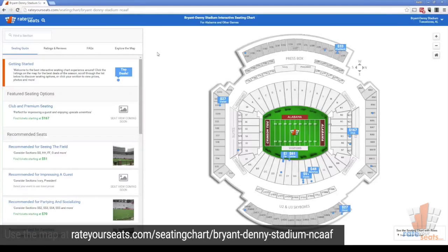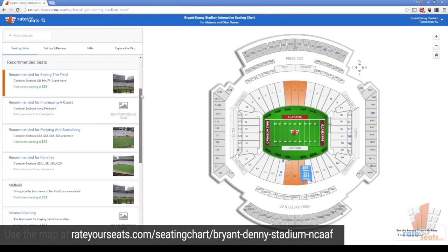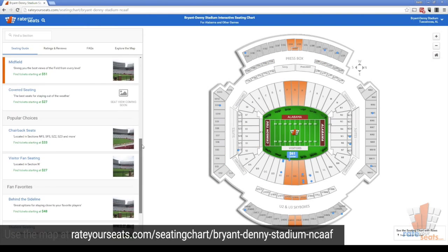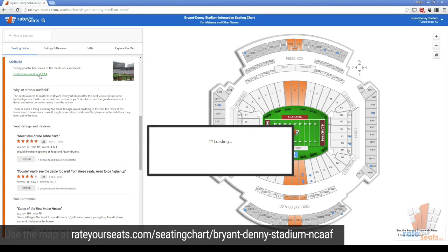What you're looking at right now is the Bryant-Denny Stadium interactive seating chart. This is an incredibly powerful tool for finding Alabama tickets all season long. There are 2 main ways to use this map page. You can scroll through the list on the left-hand side, and as you do, the map will update based on location and ticket price. When you find an area that interests you, you can click its card to learn more about the seats, read reviews, and to search tickets.